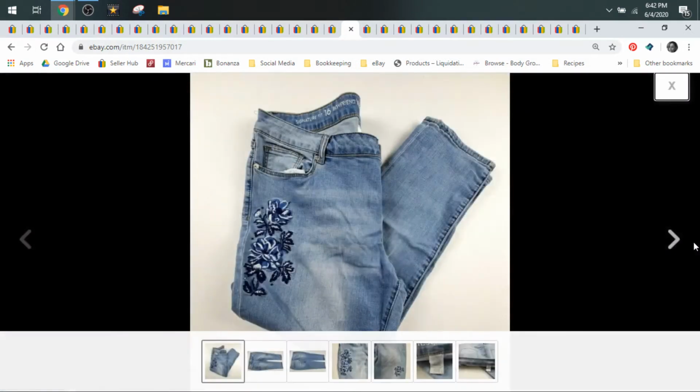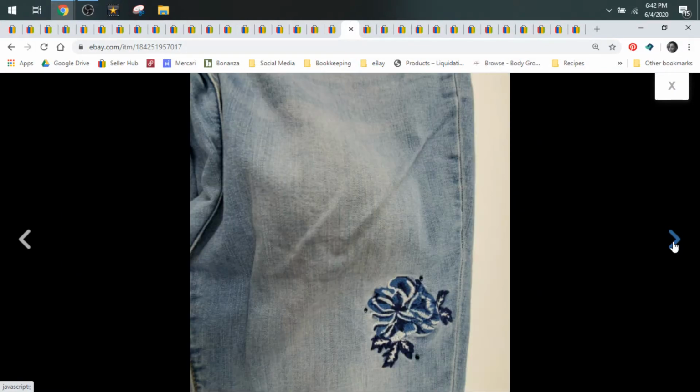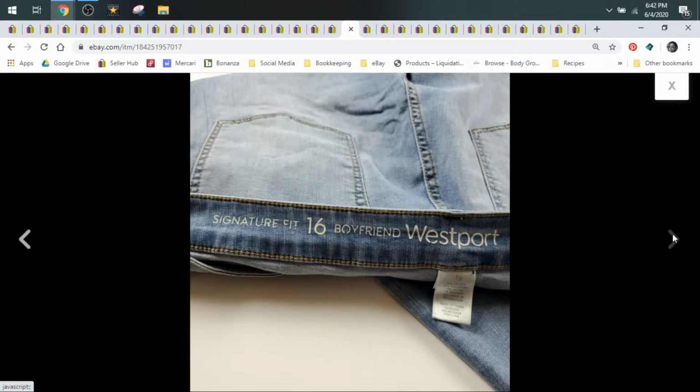Here is something that came out of a throwback box. This, again, would be something I normally would skip over if I was outsourcing, but maybe not. It's a size 16, size 14 and up does well. Boyfriend jeans. Boyfriend is probably the fastest moving style, at least for us. Anytime I list jeans under boyfriend jeans, they sell really fast, and it doesn't matter what brand or size it is. The boyfriend jeans just move really fast.